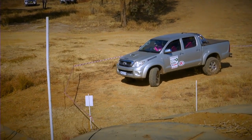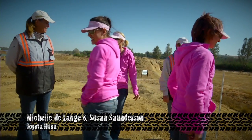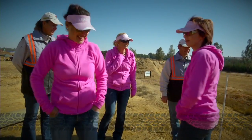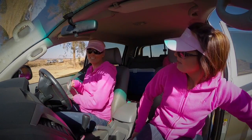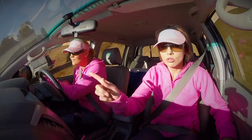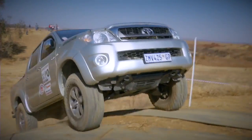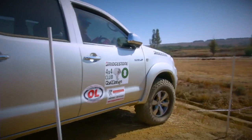And we finally caught up with our girl power team. It's Michelle DeLange and Susan Saunderson, and they're in a Toyota Hilux D4D. And remember, they've never ever driven in a 4x4 competition before. After sussing out the obstacle and charming the marshal some, the ladies tackle the obstacle. They handle that first climb quite fabulously.